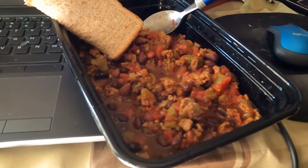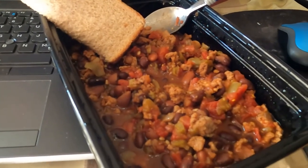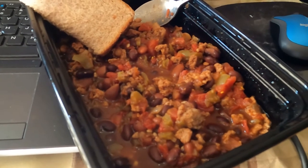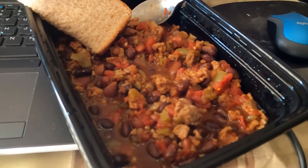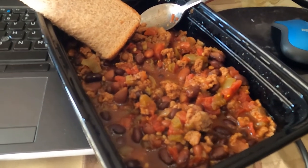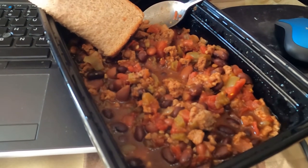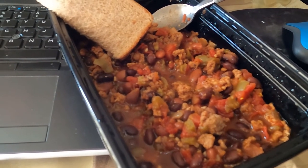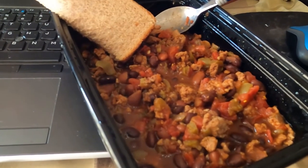I'll try to figure out a number for the chili whenever I put it into my Noom. But I mean, it's ground turkey, beans, some tomatoes, onions, peppers. So that's gonna be lunch. I usually eat while I'm working, so I can finish up work a little bit earlier in the day or work later and get more work done, whichever. So, all right, that's lunch. See you for dinner.